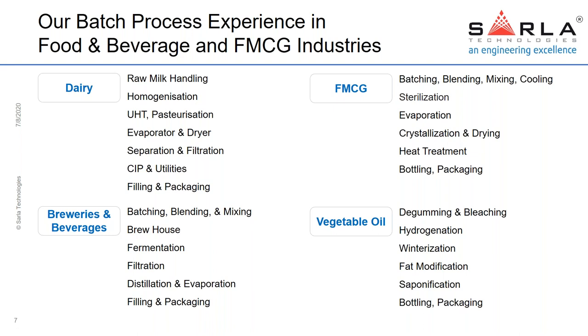Same way in FMCG, fast-moving consumer goods, like shampoos, hand wash, sanitizers, toothpaste and mouthwash, those processes like batching, blending, mixing, cooling, sterilization, and many more. Same way, in breweries we have done right from brew house to filtration and packaging. So brew house, the fermentation unit, the filtration unit, all these critical units we have done. Vegetable oils, again, huge experience in SCADA standards.